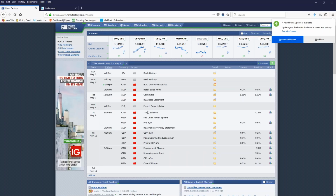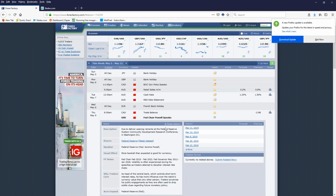Thursday morning, 8:30, we have trade balance on the Canadian. Then we have the Fed Chair Powell speaking. Again, we need to expand that to see what he is speaking about. Now, in this case, he's due to deliver opening remarks at the Federal Reserve System Community Development Research Conference. That one may create some volatility, but I would not expect it to create a lot of volatility. It's just the topic of the speech.